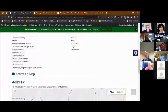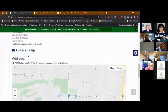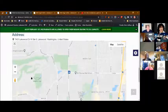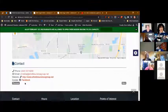Look at that, I just saw a correction I need to make. And I'll do that occasionally. I'll go through the profiles and make sure I haven't made any mistakes. And I'll try to remember to update that for the member. You come down here for phone number, email, web address, and Facebook. And they did not provide a Twitter link, so you'll see that it's missing on their page because there's no Twitter link for them.